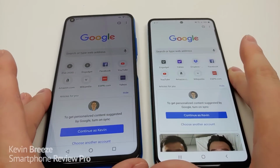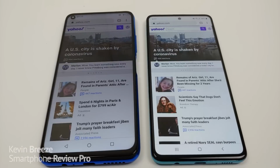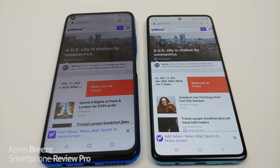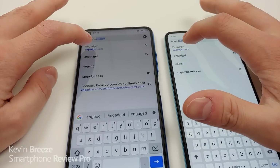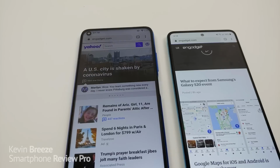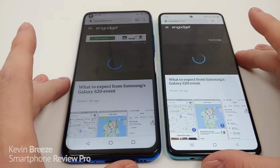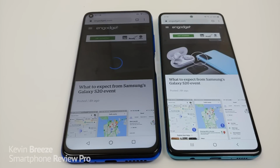But next we're gonna pull up yahoo.com. So 1, 2, 3, go. And it looks like Yahoo is first to be pulled up on the Umidigi F2. Definitely interesting that it seems like we're getting quicker performance with that phone. Next, we're going to go to Engadget.com. So 1, 2, 3, go. And it looks like the A51 was first to pull up Engadget, which is interesting. But it looks like the ad was first to be pulled up on the F2. And as far as this video goes, let's see which phone is first to pull that up. Looks like the A51 was first to pull up the video.